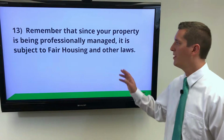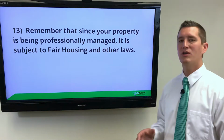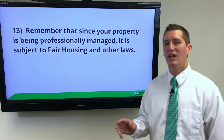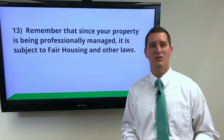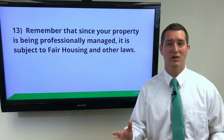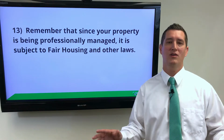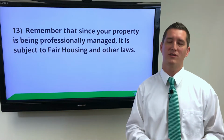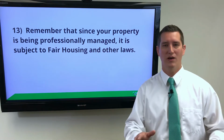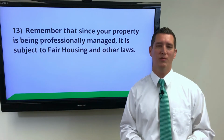And the last one, remember that since your property is being professionally managed, it's subject to fair housing laws and other laws. And so there's going to be situations where the property manager has to make a judgment call on the type of tenant. We can't screen tenants according to the protected classes, and we can talk to you about those if you have questions on fair housing and some of those restrictions that you as an investor and property managers have.